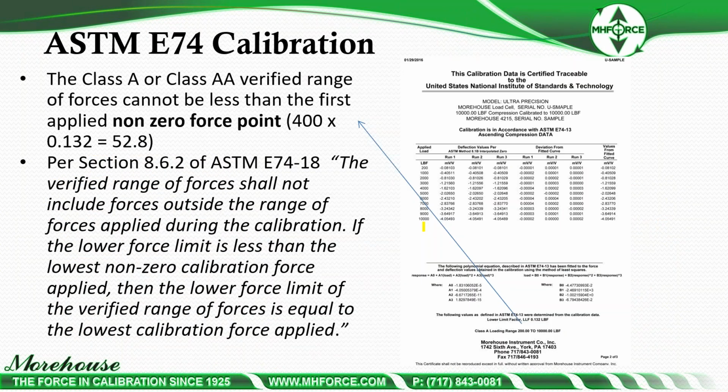ASTM calibration: the Class A or AA verified range of forces cannot be less than the first applied non-zero force point. So let's look at this. This is an older cert. You can see 2006. It's not to the ASTM 18 standard, but the same thing applies in both. So we have a lower limit factor of 0.132, but yet we have a Class A loading range of 200 to 10,000 pounds. Why is that? If we take 400 times 0.132, we get 52.8.